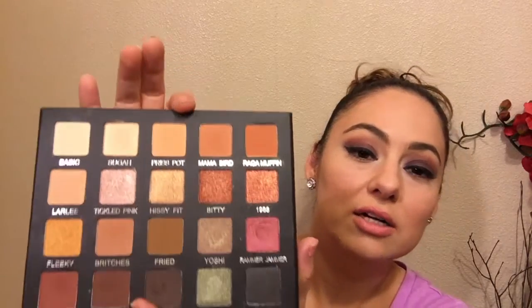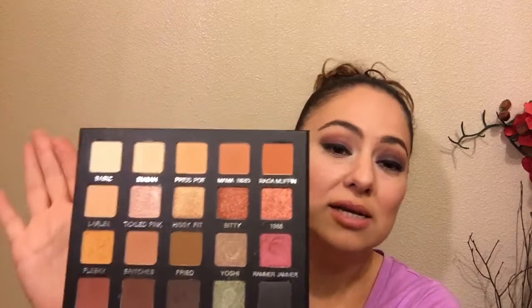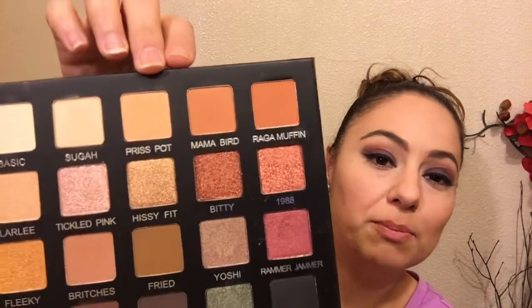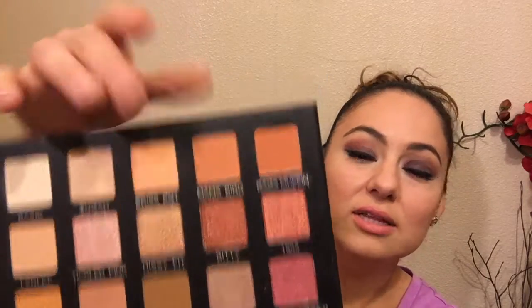Now for one of my favorite palettes in my collection. It's the Laura Lee palette from Violet Voss, and this one has a lot of transition shades that I'm just crazy over. This one has basically summed up a lot of the transition colors that I mentioned in the other palette. So let me start with this one right here, which is Press Pot. I love this, and these shades are just so buttery. That is Press Pot right there.